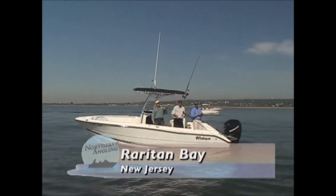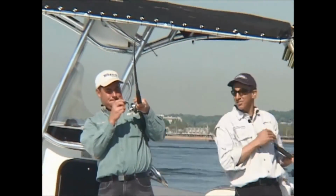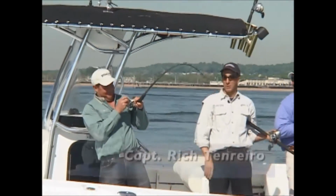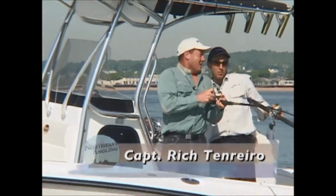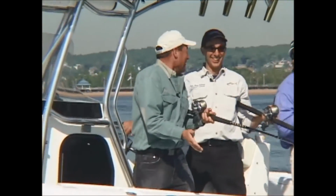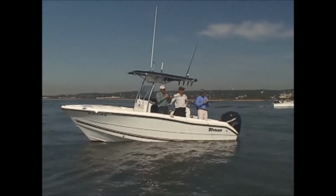Back here with Brian Rice, Jersey Devil Charters, miles south of the Arizona Bridge, and Rich is hooked up into a decent one. This one feels a little better. It feels like a good fish. Pulling the boat backwards a little. Well, I'll tell you, can anything pull the boat backwards in this tide? I don't know. Between that and the engine, we're good.